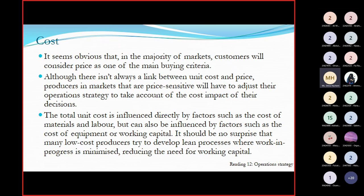The last operations objective is the cost. Cost, absolutely, is an extremely important objective. Because you can make the best cake in the world, you can make the best pizza in the world, but that costs you a lot of money. You want to make your products in a good quality, you want to make them fast, but also you want to make them efficiently so they don't cost you a lot, because after the cost, you are going to put your price, and your price will make your profit. So the lower your cost is, the more profit you can make later on.